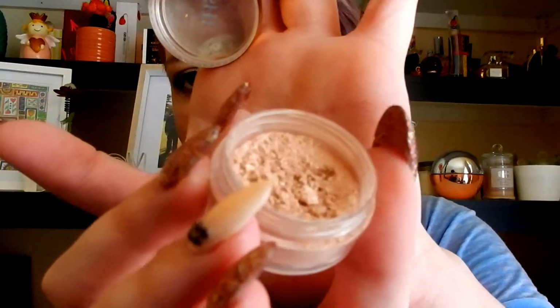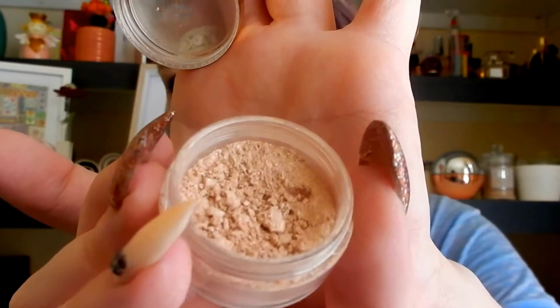My other item was my Shea Dusting Powder. I've been using it almost every day. It's sort of a good topper. That's it there. It's getting there. I can notice a difference. It's definitely gone down a little bit, but I have been using it every day.